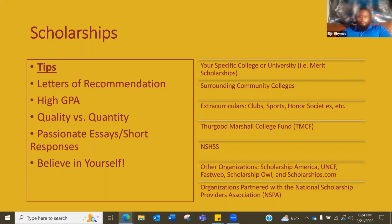Other scholarships and resources we have available are Scholarship America, Fastweb, Scholarship Owl, and scholarships.com. Personally, these are all websites that I've used to win scholarships throughout. So I can attest that all of these scholarships are valid resources for applying for scholarships. And all organizations that are partnered with the National Scholarship Providers Association.